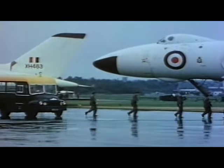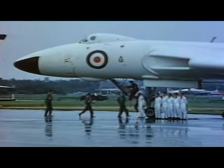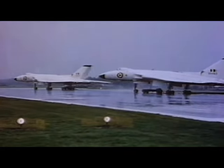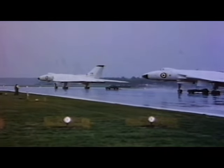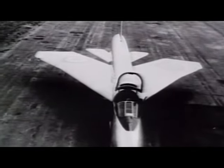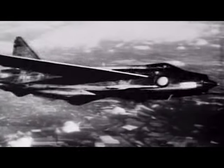Another development was the delta wing, which first appeared on the Avro Vulcan bomber. With its 4 powerful turbojets, the Vulcan first flew in August 1952, nearly 2 decades before Concorde. 1954 was the year when British test pilot Roland B. Beaumont exceeded the speed of sound in the new ultra-fast English Electric Lightning.